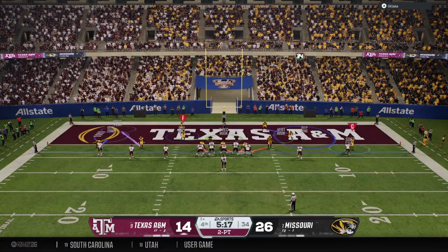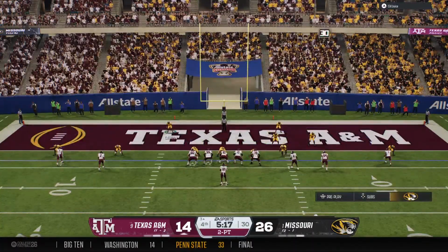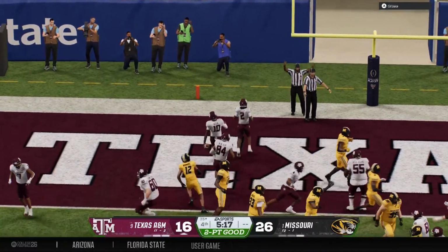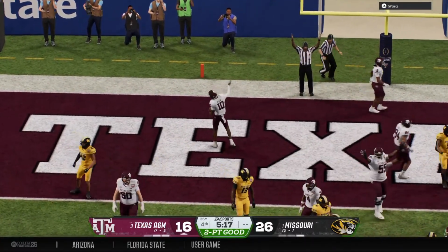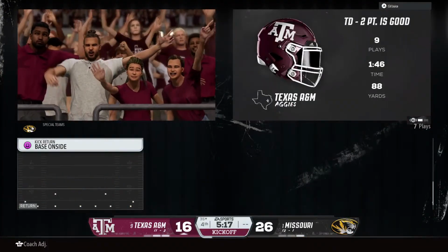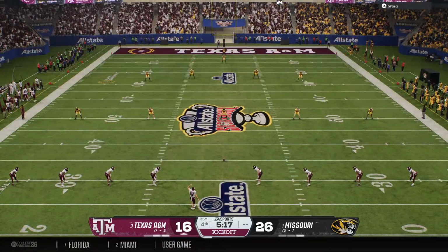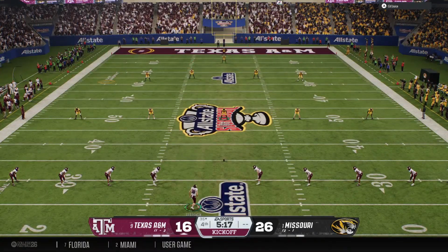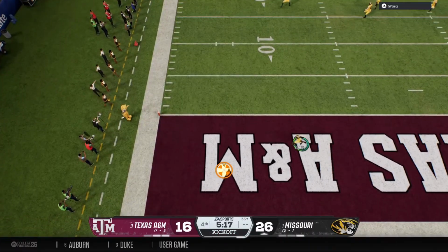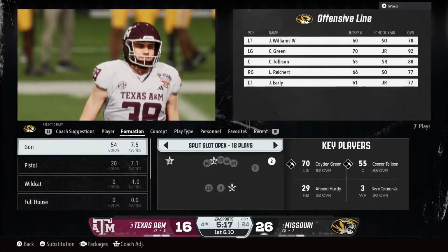Empty set as they try for the two-point conversion. And the quarterback tucks it and takes off on a design run. And he gets in for the 2 points, making this a 10-point game. So after putting up the touchdown, the kickoff team is out there to boot it away. Kick bounces out of the back of the end zone for a touchback.